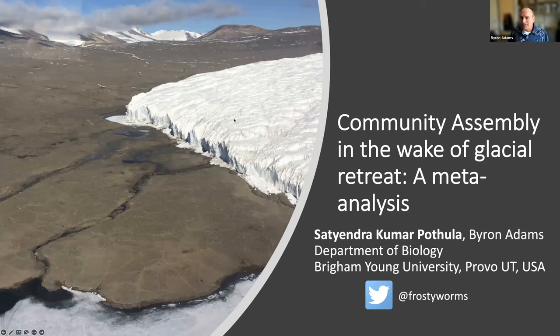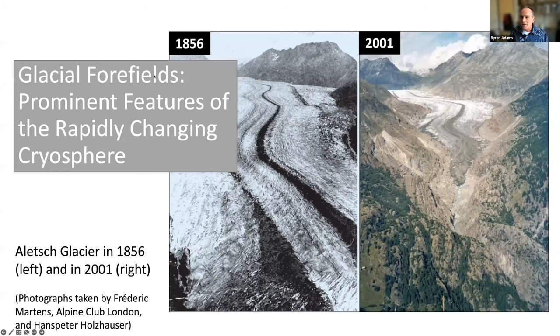So today I'm going to talk about how soil ecosystems and soil communities assemble as glaciers retreat. The formation of these glacial forefields that appear in front of retreating glaciers are really prominent features, becoming more and more prominent with the rapidly changing cryosphere. As a result of climate-driven changes, the cryosphere is decreasing and retreating across the globe.